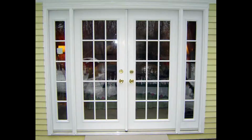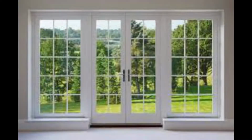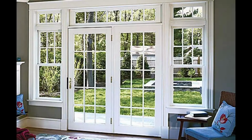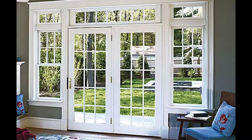Now the second one is French doors. The size of a French door will be set by its manufacturer, but generally it will be between 30 to 72 inches in width, and this is per door. Sometimes French doors are sold in feet as opposed to centimeters. So they usually begin at 2 feet and go up to 10 feet depending on their design.